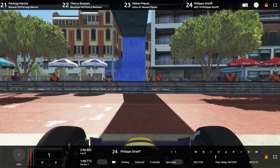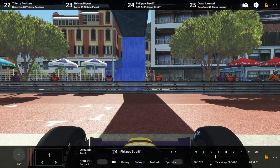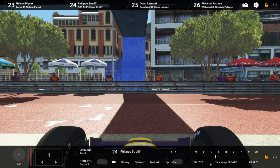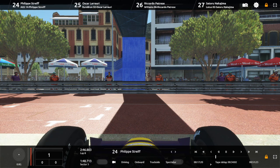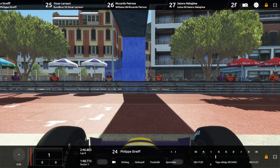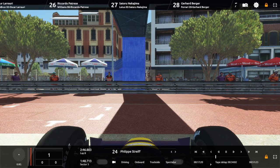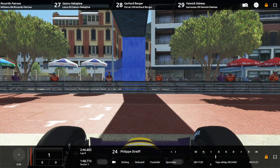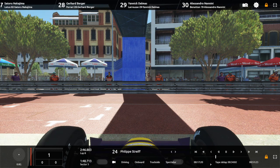Okay, so welcome back to Monaco. Under red flags currently due to an incident under safety car, which has ended the race of Philippe Alliot, Satoru Nakajima, Riccardo Patrese, Oscar Larrauri, Philippe Streiff, Nelson Piquet. Can't quite tell who that is. It's Thierry Boutsen and Martini. So, a couple of big names out there. Patrese, Boutsen.